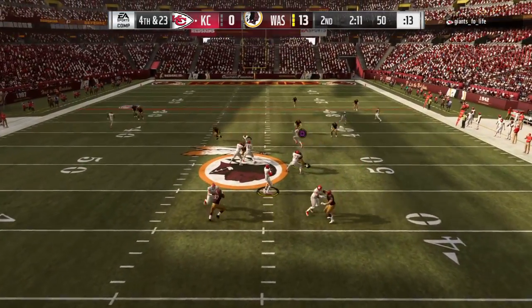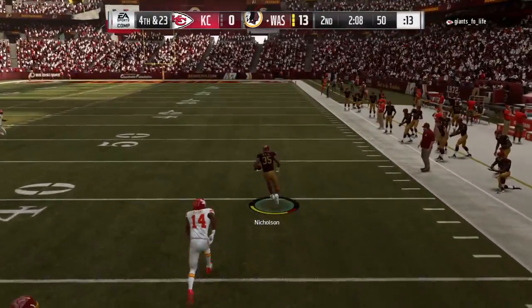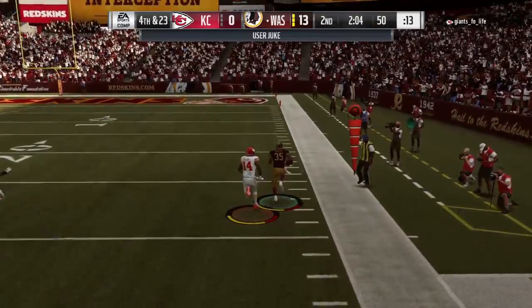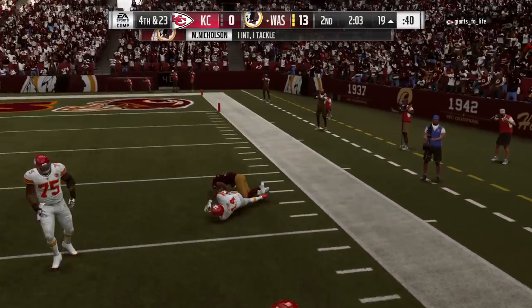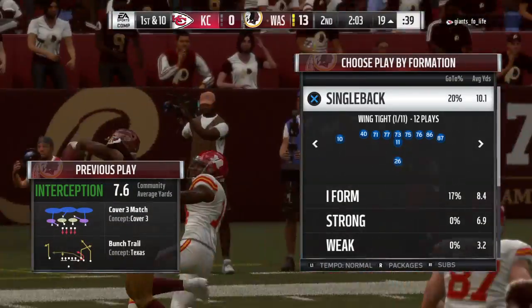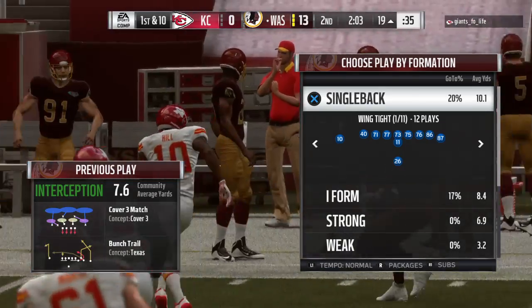They'll go for it. It's Mahomes, into double coverage, and it's intercepted. Monte Nicholson picks it. And they will be set up now as he brings this thing all the way back inside the 20. Watkins, the intended receiver. So that's back-to-back drives where they've thrown an interception.